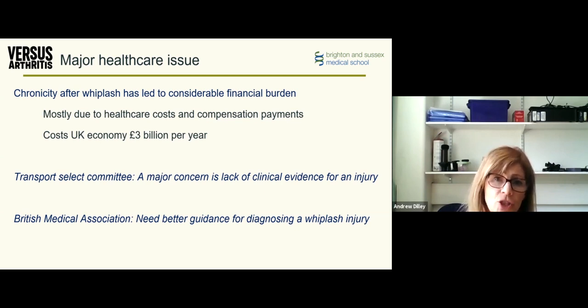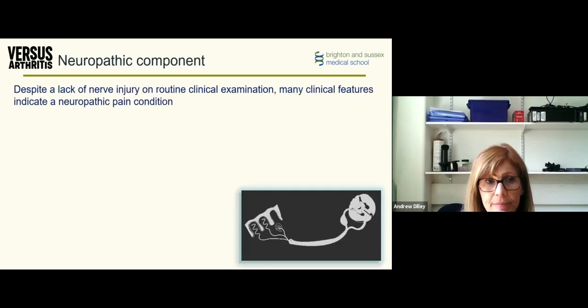So that might change things even more moving forwards. But suffices to say that if you go into an emergency department now with a whiplash injury, you probably won't hear the words whiplash injury because of these big issues related to it.